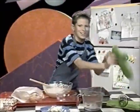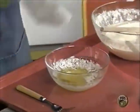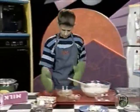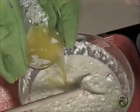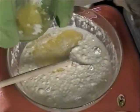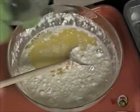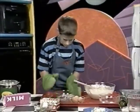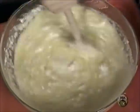Oh, I gotta put the mitts back on soon. Okay, take this off. Now, add your melted butter into the mixture. Oh, it smells really good. It smells like popcorn butter. The butter's getting on my mitts. Here we go. I'm gonna mix it. Oh, now it really looks cool. The butter made it a lot more colorful.